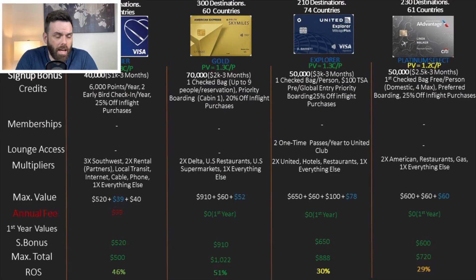So I decided to keep exactly the same companies. We have Southwest, Delta, United, and American Airlines. Again, it goes without saying that you need to do your due diligence and know which airlines fly to where you're trying to go. Otherwise, they're useless, right? We're starting with the Southwest. Southwest Premier. The valuation is the same amongst all of them except for American Airlines, of course. So we have 1.3 cents per point for all of them and 1.2 for the American Airlines.